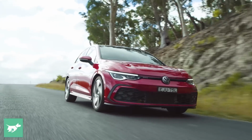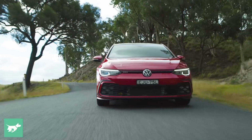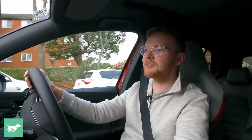Now, to be completely honest with you, the dynamics of the car, at least at road speeds, haven't changed massively compared to the Mark 7.5, and I'm personally quite happy about that fact. That's because the Mark 7.5 GTI was still one of my favorite hot hatches, and that doesn't change just because it has a new body and this whiz-bang new interior.